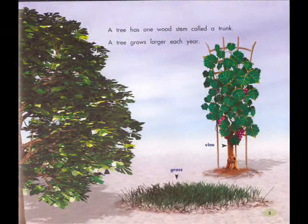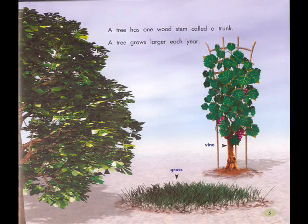A tree has one wood stem called a trunk. A tree grows larger each year. Vine, grass.